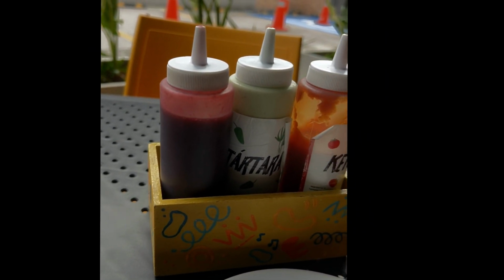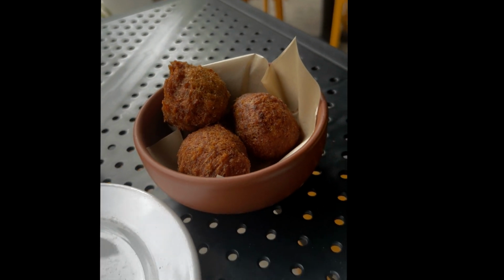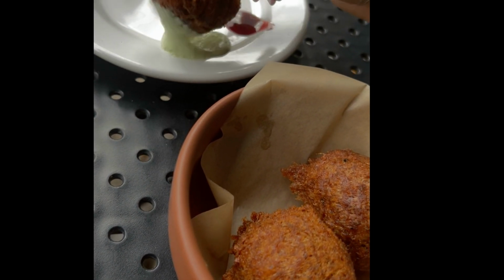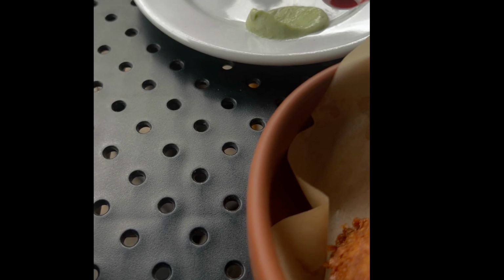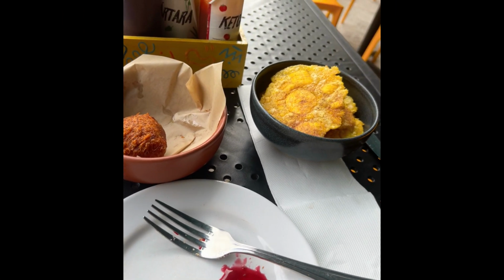So the next thing I had was the cod fritters. And can I tell you, this was nice and fresh and hot. Tastes nice and good. Like, I was enjoying myself. I put it with a pepper sauce and a sweet tamarind sauce that they had, and that did shell. It was so good. Like, I think I ordered another one.